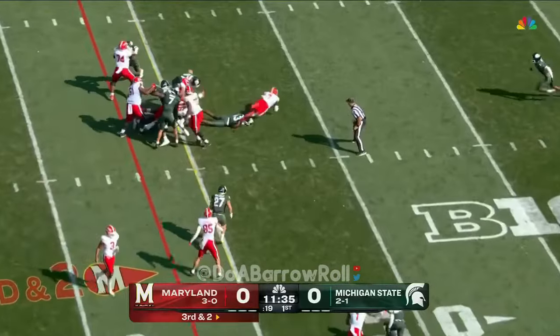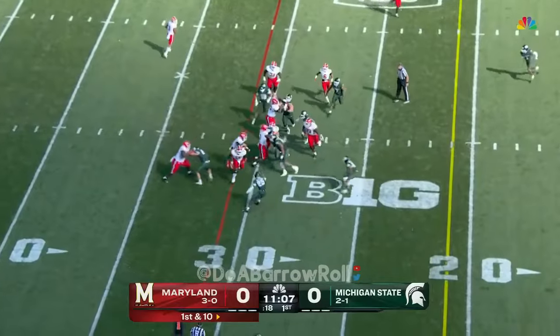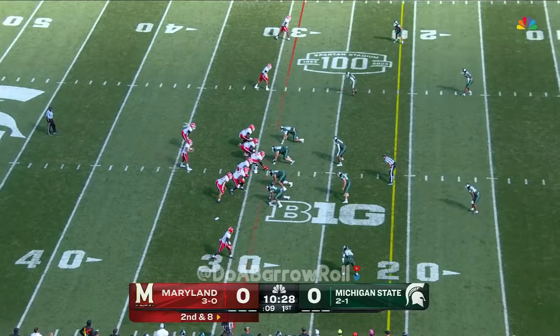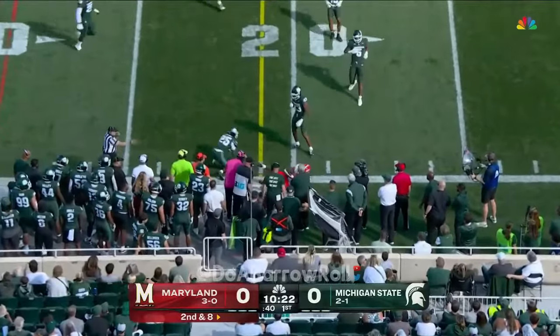Third and two, give it to their power runner. And in there in Maryland, 290 pounds he was when he arrived on campus. Hard to believe they go back to him here in Littleton this time. Second and eight, Tagovailoa outside, has another completion. Smooth start for their offense.